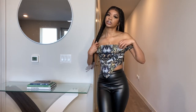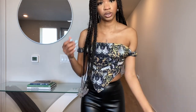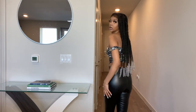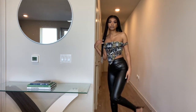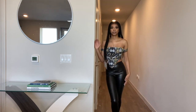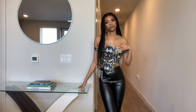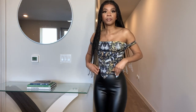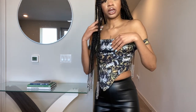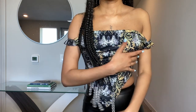I really like this top. It's so cute. And then I got some cleavage right here. They're cute. They're leather, whatever you want to call them. They got the little splits in the hem. Yeah, they're so cute. I love this outfit. I need to go ahead and wear this outfit because soon I'm not going to be able to. But the top has to be in the small. I love the details of the top.